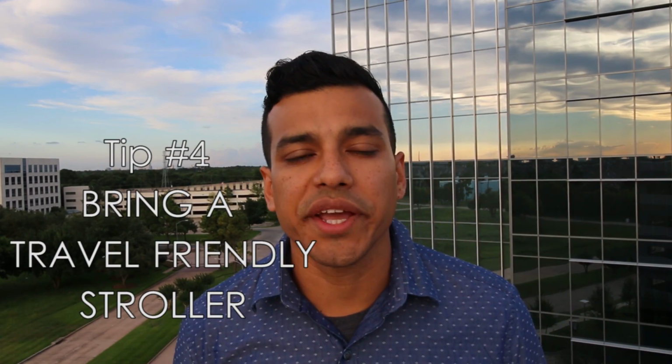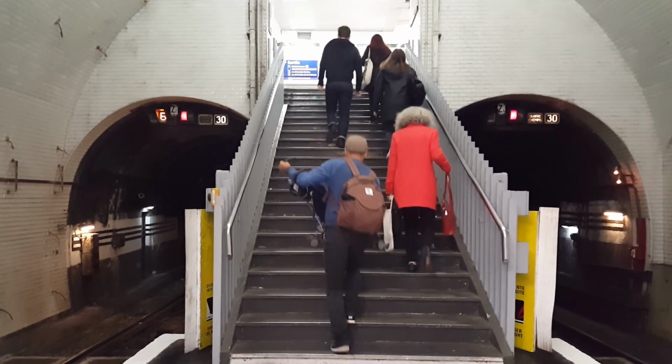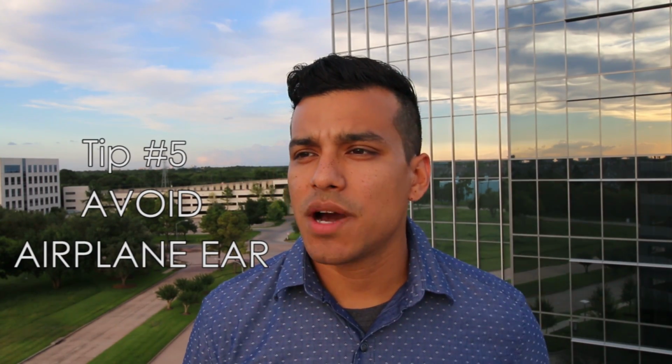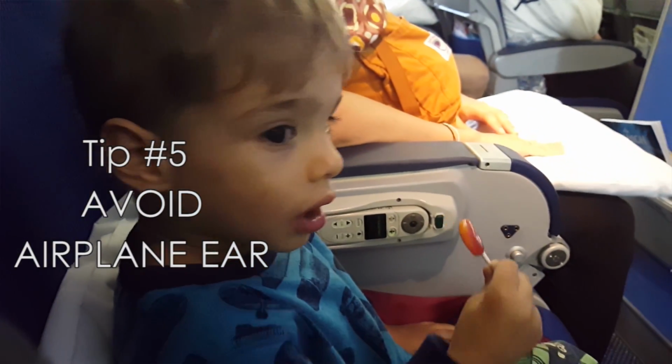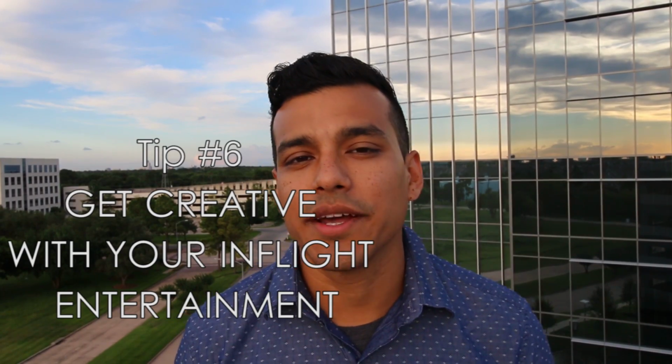Tip number four, bring an umbrella stroller. Now we really love our running stroller, but it's just not practical for international flight. So we opted for a small foldable stroller that could easily be checked at the gate. And it actually was the smarter choice for Paris because most of the subway tunnels are devoid of elevators. Now for takeoff and landing, lollipops, pacifiers, and bottles are gonna help relieve the pressure that builds up inside their ears.